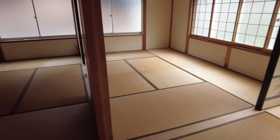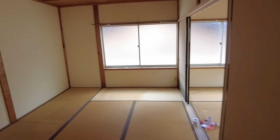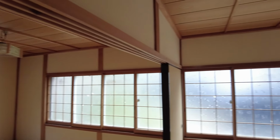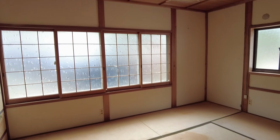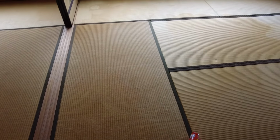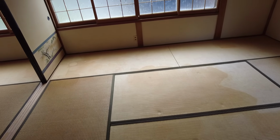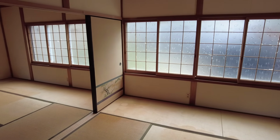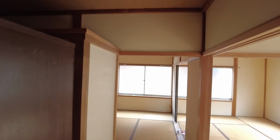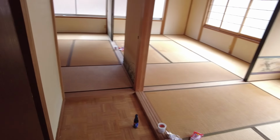No leaking from the roof. I think this was only built 30-40 years ago, but it's really kept in nice condition. The tatami mats are not even moldy or soggy. So they wish to use this as a guest space. There's no toilets or shower room yet, but it's what they're planning to do in the long term.